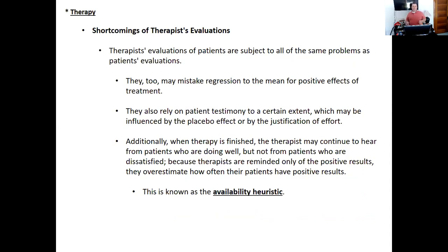Additionally, when therapy is finished, the therapist may continue to hear from patients who are doing well, but not from patients who are dissatisfied, because therapists are reminded only of the positive results. They overestimate how often their patients actually have positive results. And this is known as the availability heuristic. People who are dissatisfied don't come back and continually tell you how dissatisfied and how much it didn't help them. They usually just won't come back. So all that's available to you are patients who have done well.